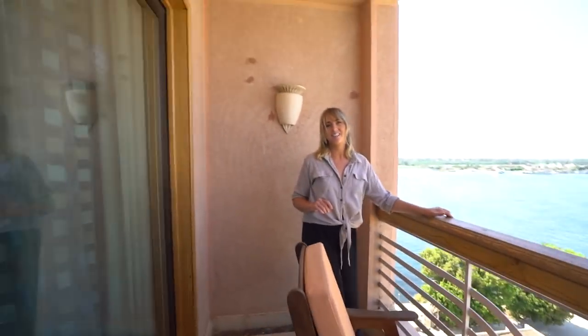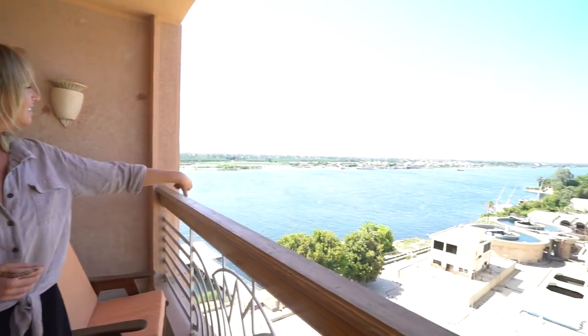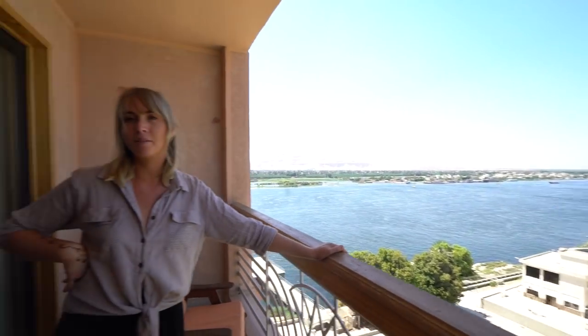Alrighty guys, we just came back to our hotel, and we thought we'd give you a bit of a room tour, because this place is probably the fanciest one we've stayed at so far. I still can't believe the accommodation that we get to stay in. This one's called Sonesta Hotel, here in Luxor. And we have our own little private balcony overlooking the Nile. That has become a nice recurring theme from this trip.